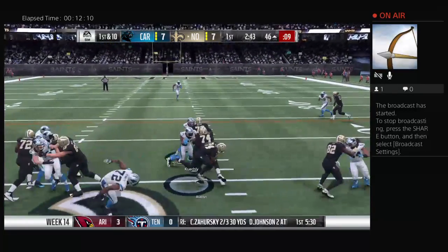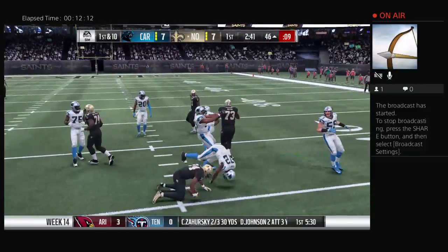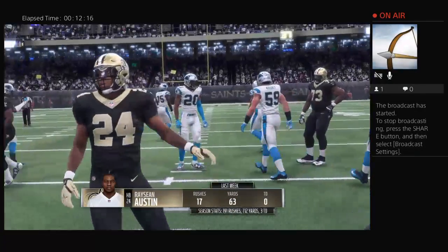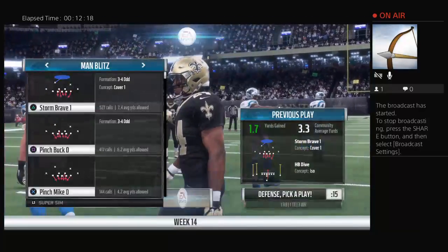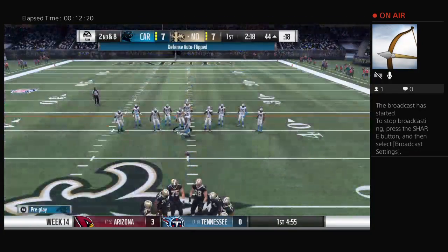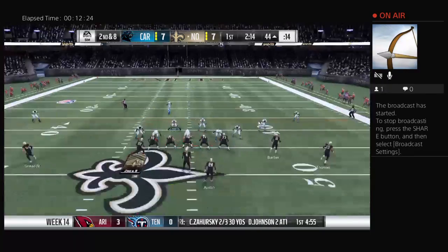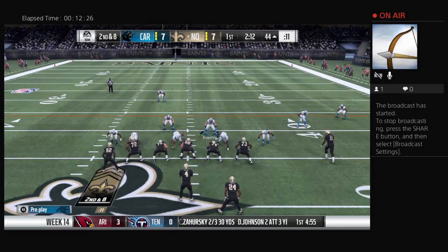Going to give this time to the tailback. The numbers for Austin a week ago, 17 carries, 63 yards. And while he may not verbalize it, in his mind, going up against this defense, one of the worst rush defenses in the league, he's thinking 200 plus in this game.